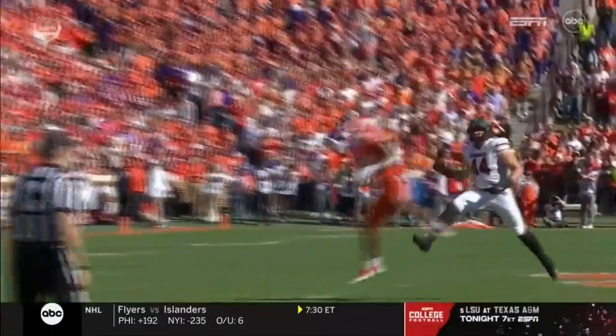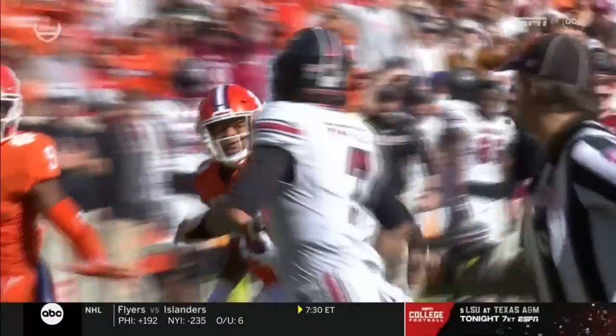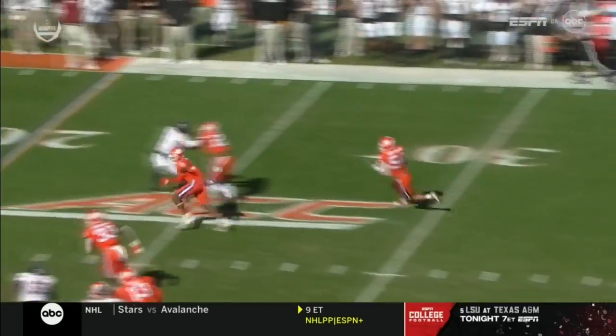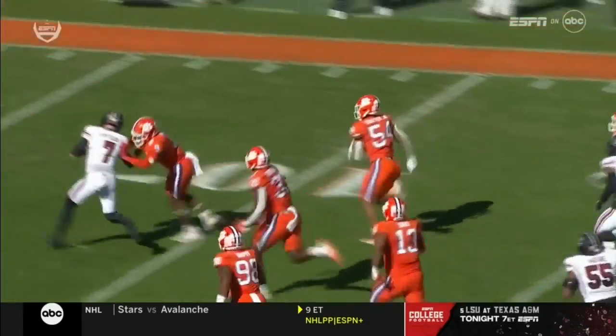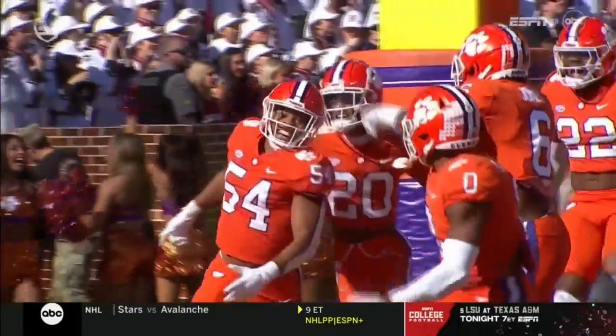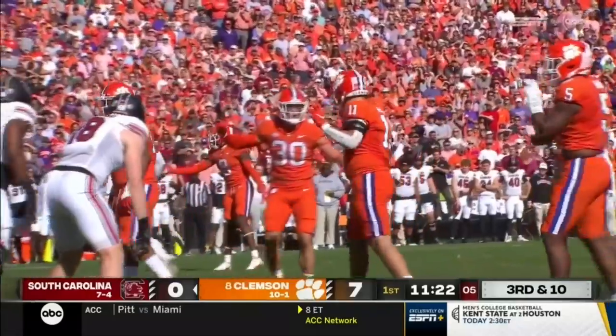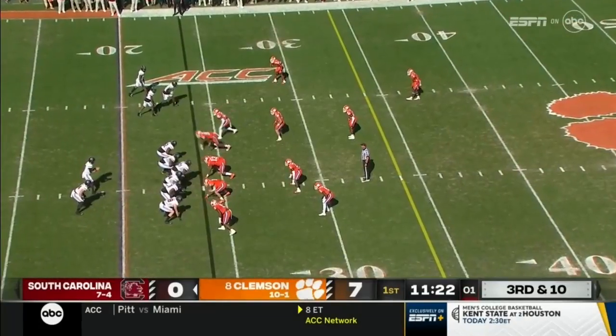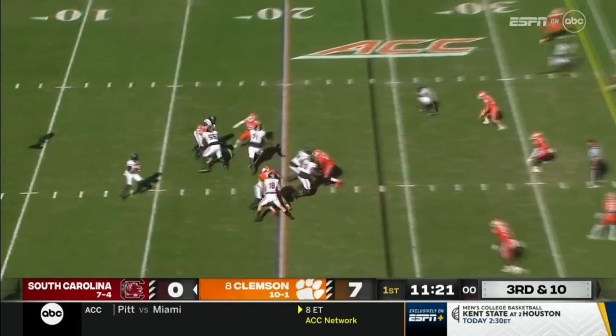He read the eyes of the quarterback, stepped right in front of the intended receiver, Nate Atkins, and turned it into a touchdown. Beautiful play, instinctive play by Jeremiah Trotter, who has really played well over the last 3 or 4 ball games. As has the defense. He's the son of Jeremiah Trotter Sr. They haven't lost here since 2016 when Pitt beat them on a last-second field goal.